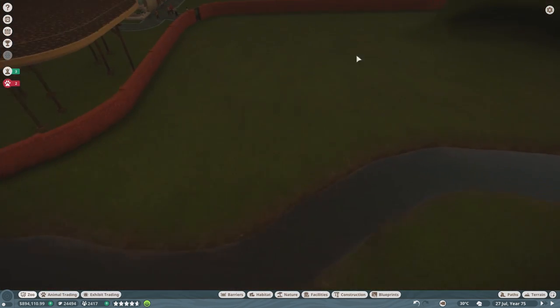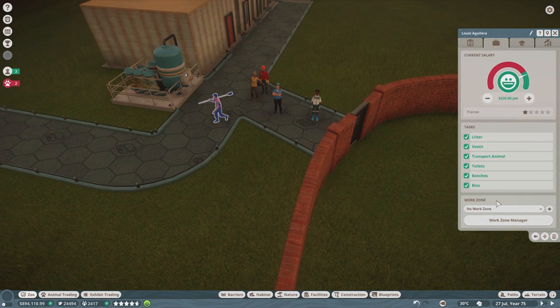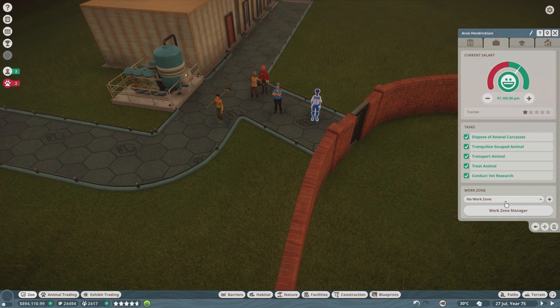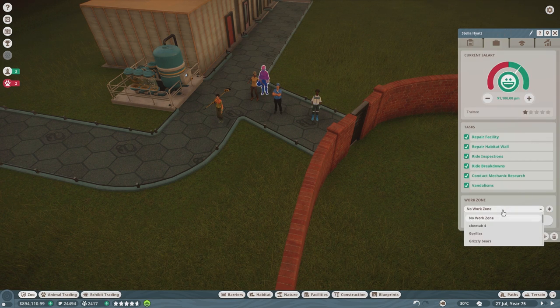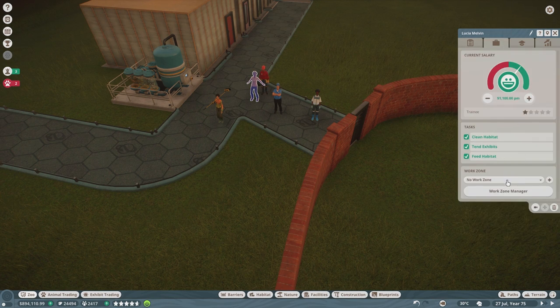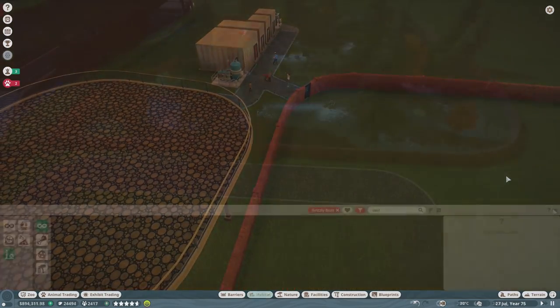And now what we can do is we come into our staff. We're going to make these guys all part of it. So work zone. All right, so hopefully the security guard will wander around the whole enclosure. I don't know how the work zones work for the cleaners and the security guards, because unless you set them to like really far away, they don't go through, because I've still got trash sitting around in my zoo. All right, so that's it for the grizzly bears.